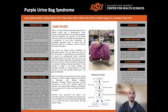CT of the abdomen pelvis was obtained as it was concerned for ureterovesicular fistula, but it revealed prominent fecal burden. She had a significant lab of white blood cell count of 16. A urinalysis was not able to be obtained as she needed a catheter replacement done by urology. She was empirically started on cefepime and admitted to the general medical floor.